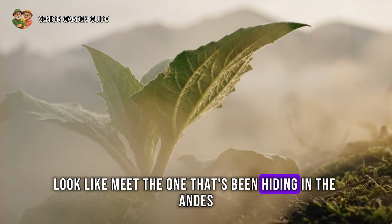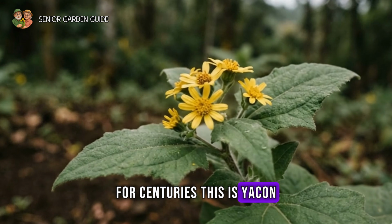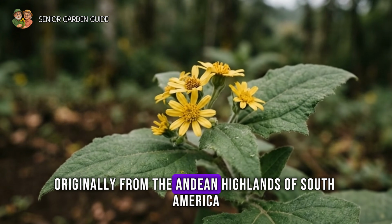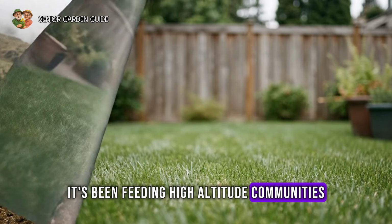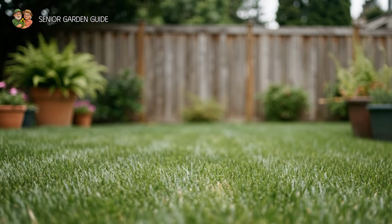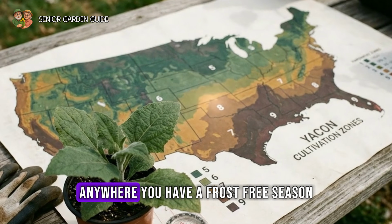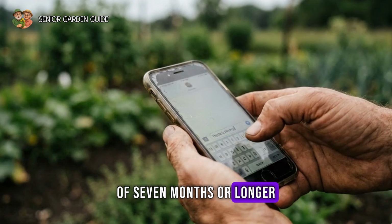Meet the one that's been hiding in the Andes for centuries. This is Yacon, a relative of the sunflower, originally from the Andean highlands of South America. It's been feeding high-altitude communities for centuries, and it grows in most of the continental United States, anywhere you have a frost-free season of 7 months or longer.